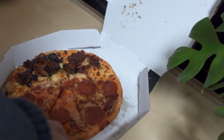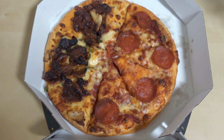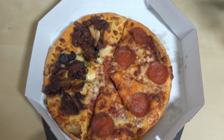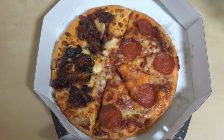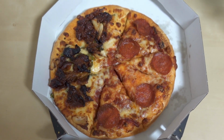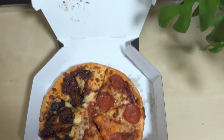All right, it's a medium size pizza. I got half and half. So I got half pepperoni and half galbi. The galbi, I really like the flavor of it. It has this marinated beef, almost like a Korean marinated beef. Really good, it has garlic chips, and I think it has tomato sauce as well. And then some onions, peppers, that type of thing. And then just regular pepperoni, because I love pepperoni. So there's 8 slices, 5 minutes.